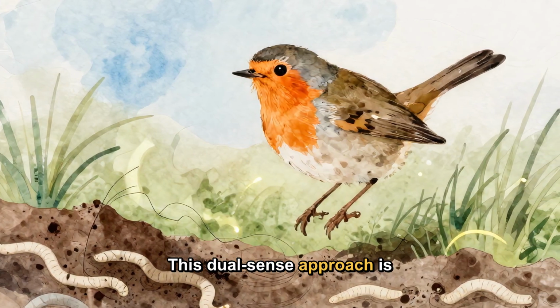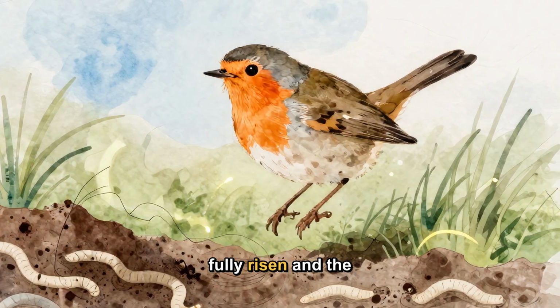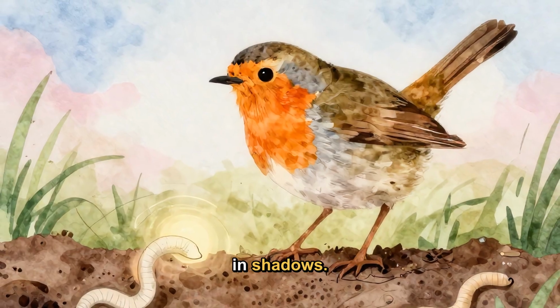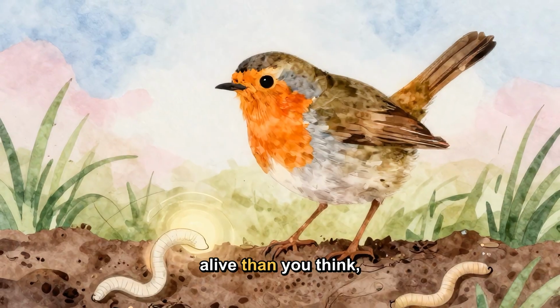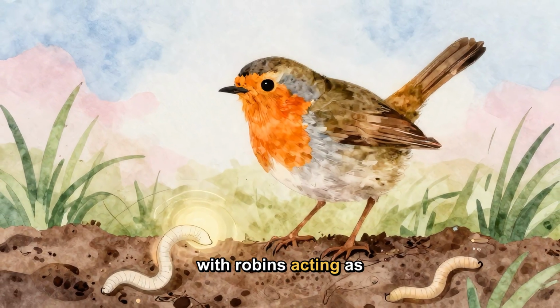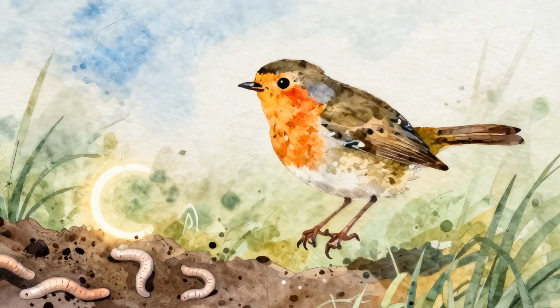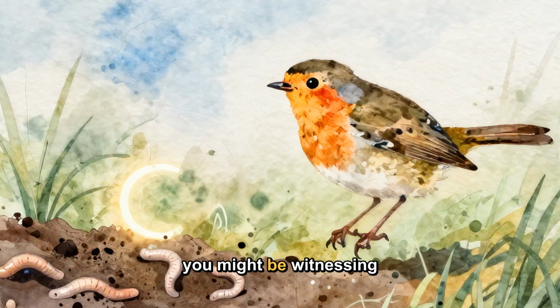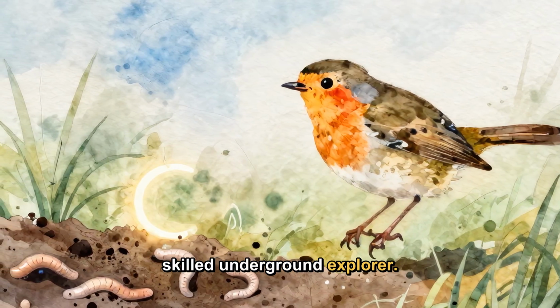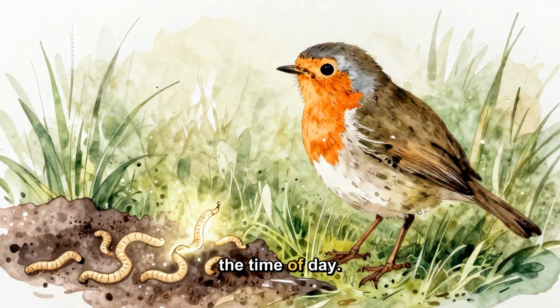This dual-sense approach is especially useful at dawn, when the sun hasn't fully risen and the world is still cloaked in shadows. What this means for you is that your yard may be more alive than you think, with robins acting as natural detectives uncovering secrets hidden just beneath the surface. The next time you see a robin scratching the ground, you might be witnessing the work of a skilled underground explorer. But what really makes this hunt possible is the time of day.